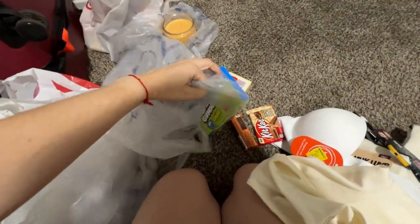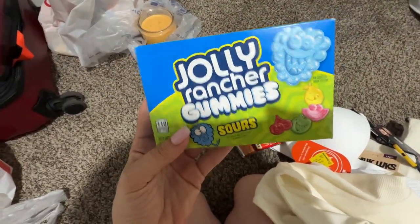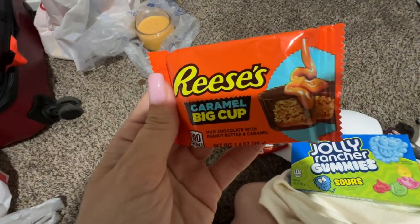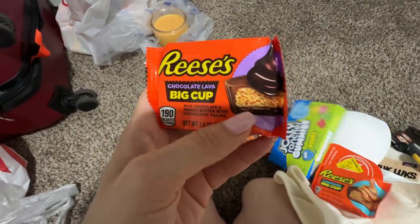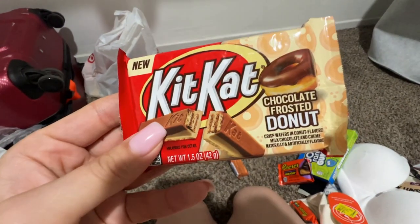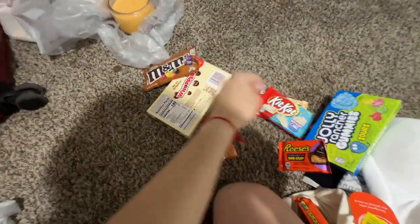And then I bought a couple of snacks just to take with me back home to try with friends and family. So mainly something we don't have in Latvia, or flavors we don't have. So Jolly Rancher gummies, never tried these. So I took this Reese's caramel big cup, and also chocolate lava big cup. So it has like filling at the bottom. Then Kit Kat chocolate frosted donut, very excited to try this.